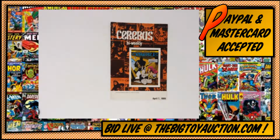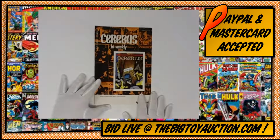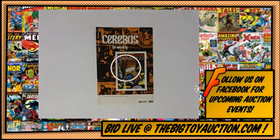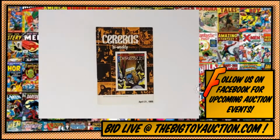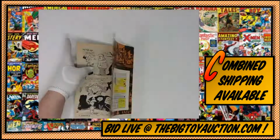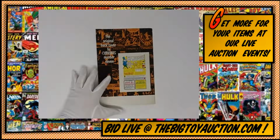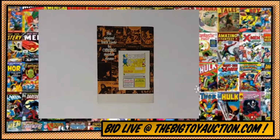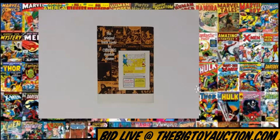All right, so now we're at 11, reprinting the original Cerebus number 11. This is Cerebus Bi-Weekly number 11 from 1989, April 21st of 1989. Probably right around Mother's Day of that year, possibly Easter of that year. So a nice little fun book. You get to see the original advertisements from 1979 on the back.